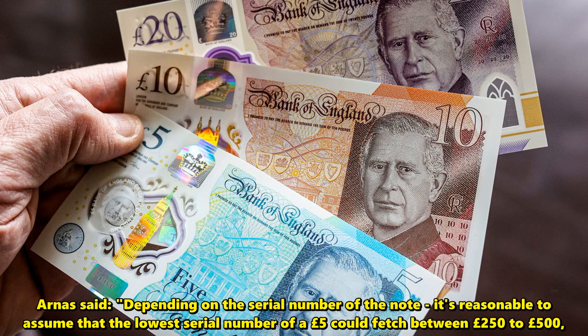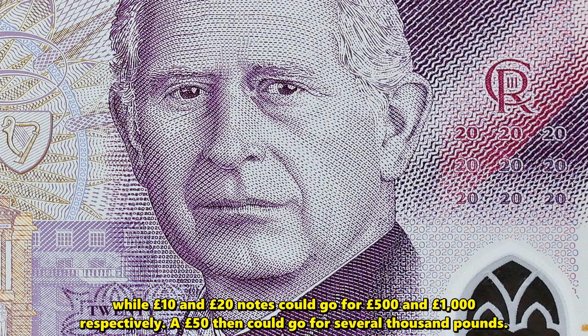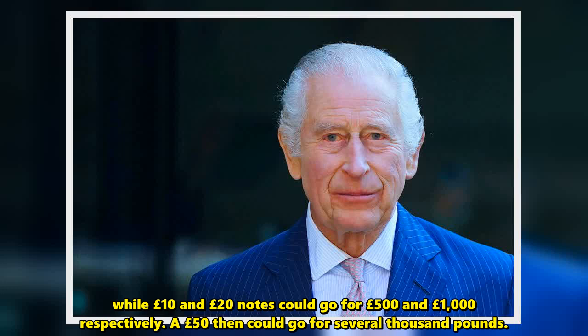Arne said, depending on the serial number of the note, it's reasonable to assume that the lowest serial number of a £5 could fetch between £250 to £500, while £10 and £20 notes could go for £500 and £1,000 respectively. A £50 then could go for several £1,000s.